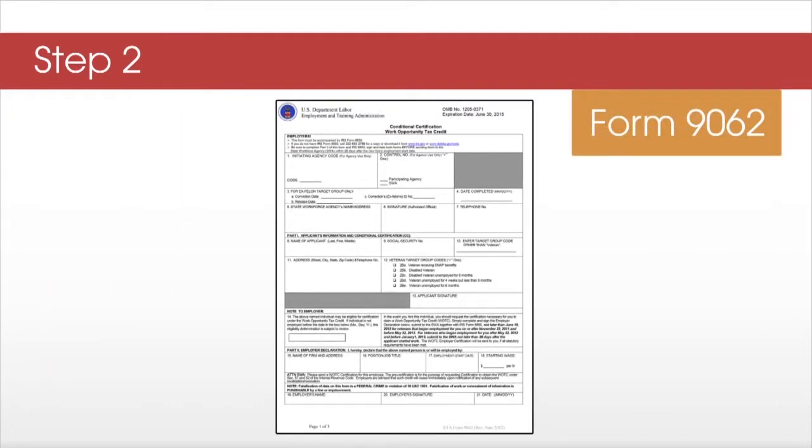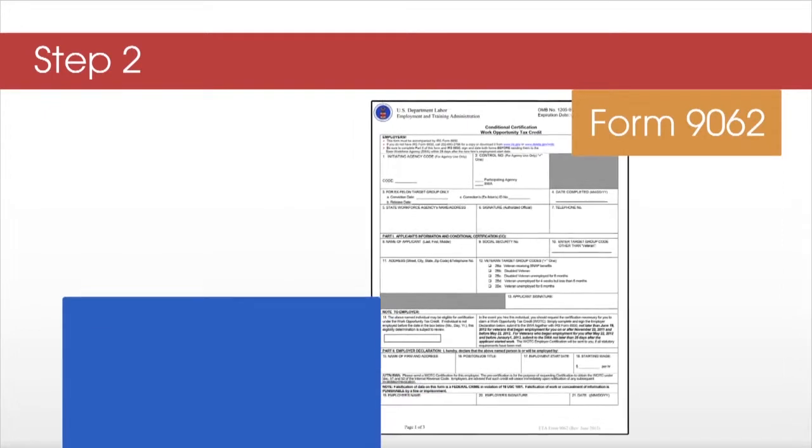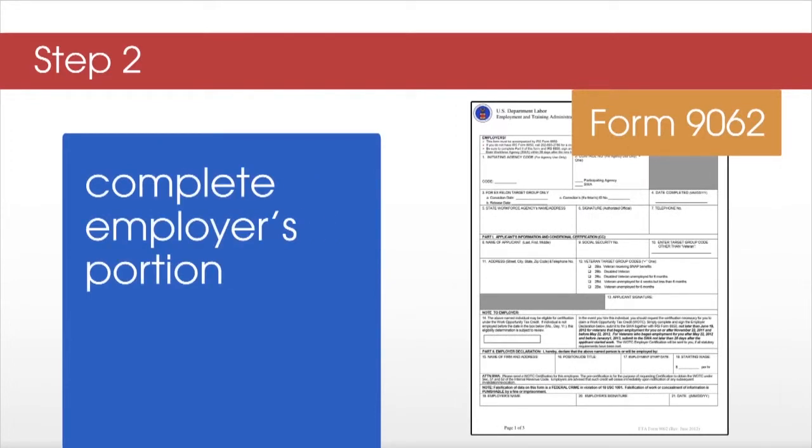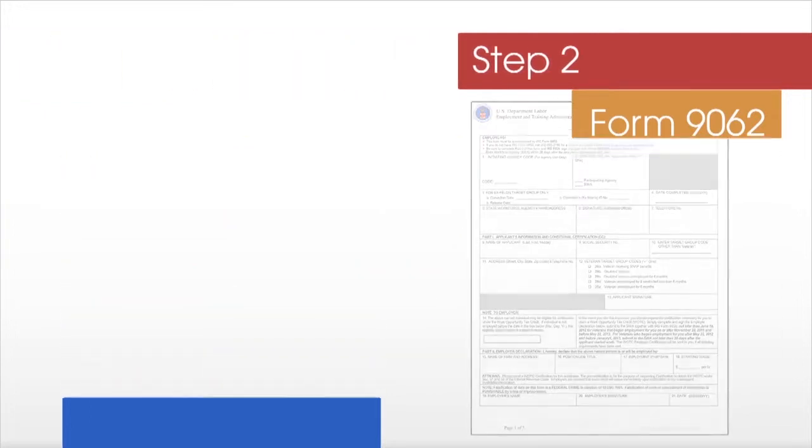Some job candidates may already have a different form, ETA Form 9062. It means that an agency that's been helping them has conditionally certified them as eligible for WOTC. If your applicant has a 9062, you just complete the employer's part of the form.